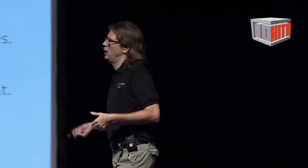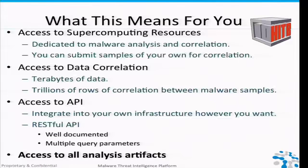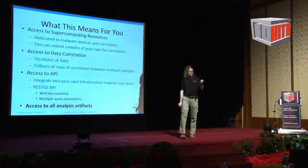So if you work with us, if you are a partner or a customer, you have access to the resources. You have access to the data correlation with terabytes of data and trillions of rows. You have access to an API. And this is key and significant. You have access to every artifact the sample generated.